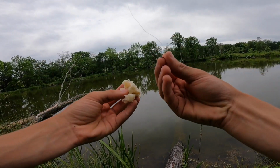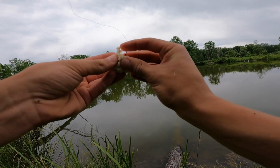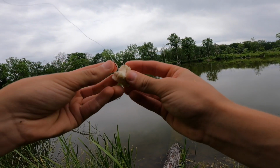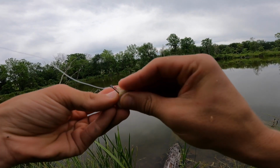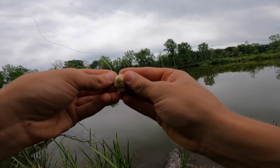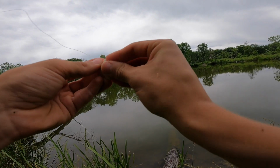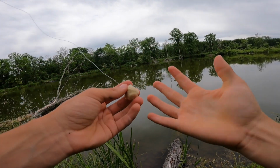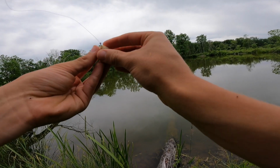I'm just taking the inside of that Wonder Bread, hooking my hook through it, and mashing it up right over top of the back of the hook. I'm leaving that hook point exposed just a little bit, but not too much. I'm really covering the shaft of that hook and packing it in there. If you don't pack it in enough, it's obviously just gonna throw off your hook as you cast.